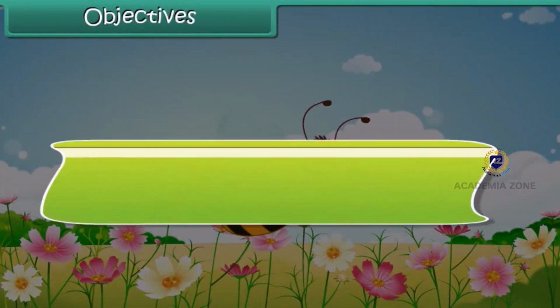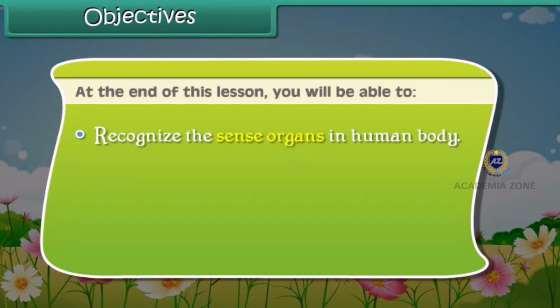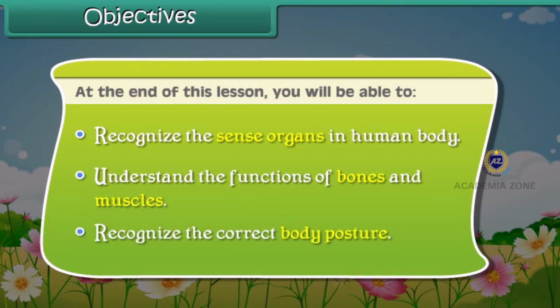Objectives. At the end of this lesson, you will be able to recognize the sense organs in the human body, understand the functions of bones and muscles, recognize the correct body posture.